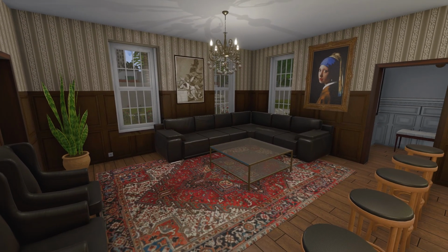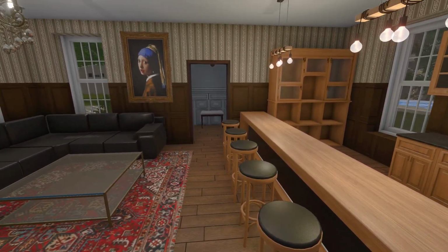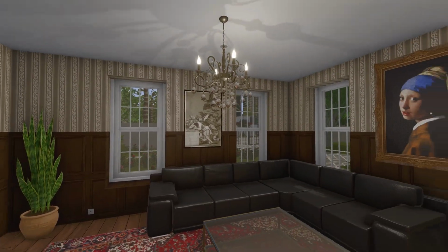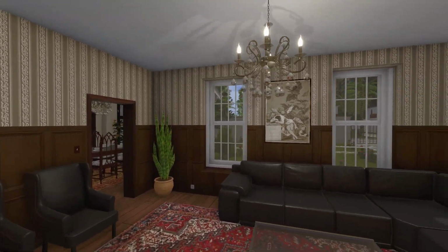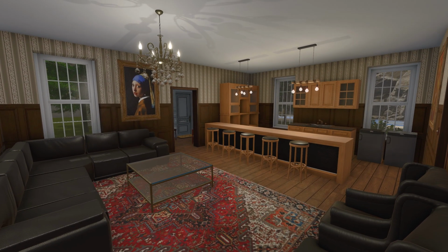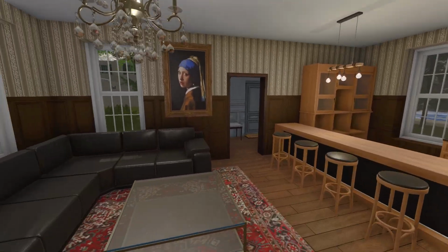So we have a nice big wraparound couch and a coffee table. Obviously, we've got the bar itself with some bar stools, a couple more just armchairs sitting over here, and then a bunch of paintings on the walls and things like that. Again, I wanted to reuse this chandelier because I like it a lot for this house. And yeah, I think it's a nice little social gathering area where people could hang out and talk, maybe play cards or something, get their drinks as they go. Just a nice entertaining room, so to speak.